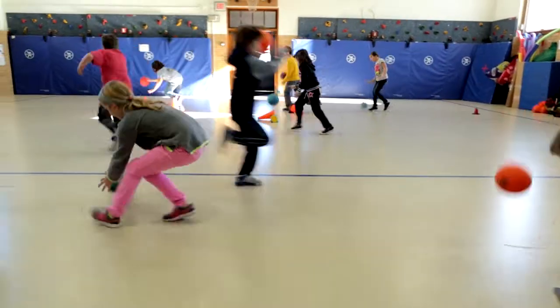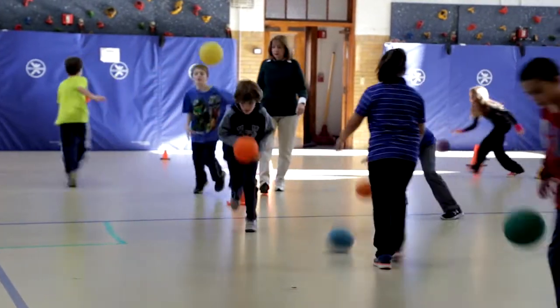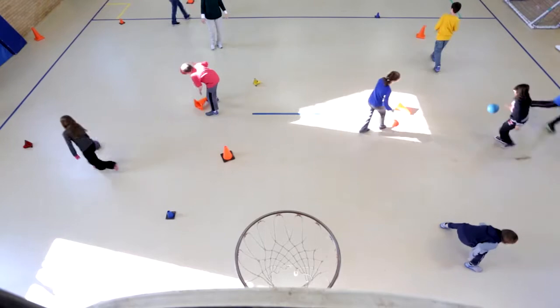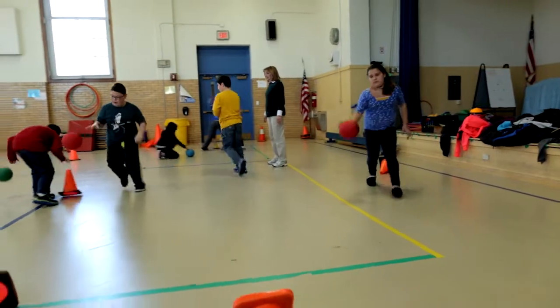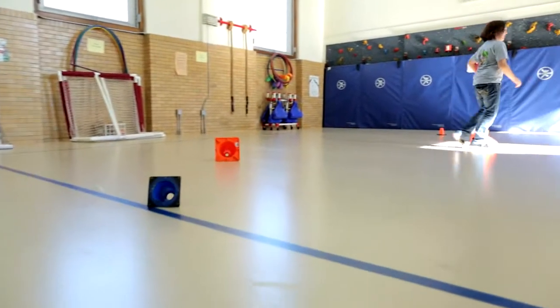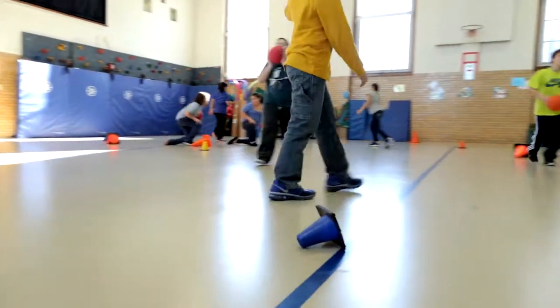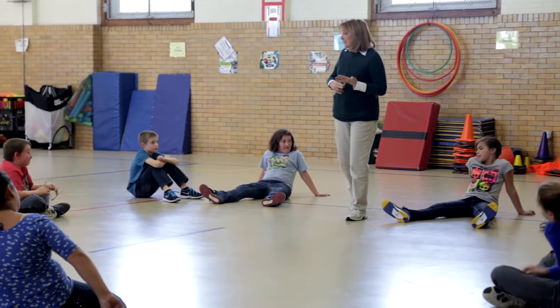Dribbling drones and worker bees is an activity that challenges the student to take their eyes off the ball while continuously dribbling. Players demonstrate proper dribbling form while knocking over cones or righting them. If you have limited resources, you can fill plastic soda or coffee creamer bottles with sand to use instead of cones. This is a great activity to help students develop peripheral vision as well as eye-hand coordination. This is also another great opportunity for assessment.